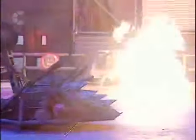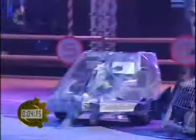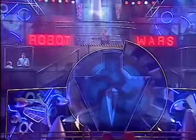Away goes Chaos again. Through the flames, hits the sidebars, bounces back. Squeezes out of the grip, the pincers of Dead Metal. And again, just away. Time running out. Dead Metal, ooh, Dead Metal's hurt. Wheelosaurus, come up onto the podium. Chaos, come up onto the podium.